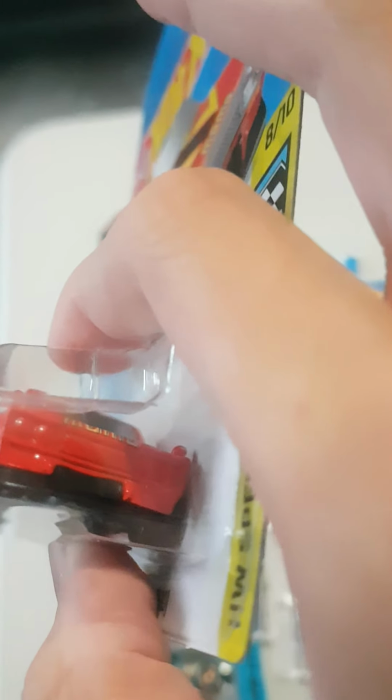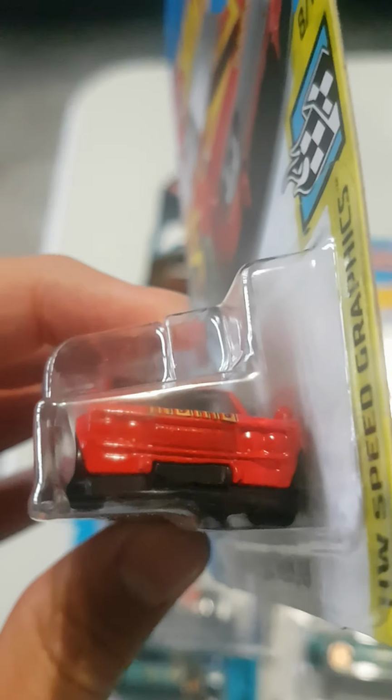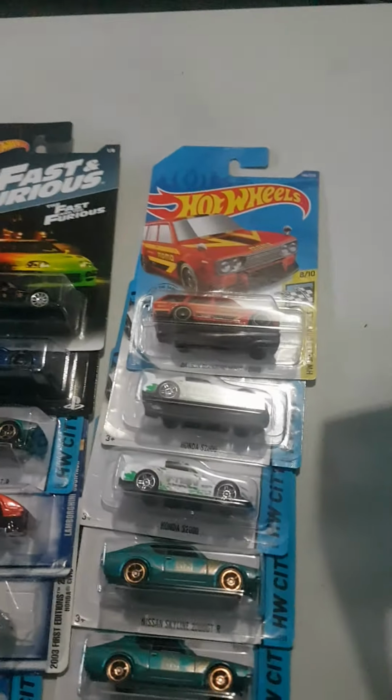And this one is a... is that a smooth grill? No, it can't be. Hold on. All right, it's not a smooth grill. It's one of those lightly textured ones. It may look like a smooth grill, but it's not. Found a few of these actually. Couldn't find the smooth grill, that's why I got a bit excited there.